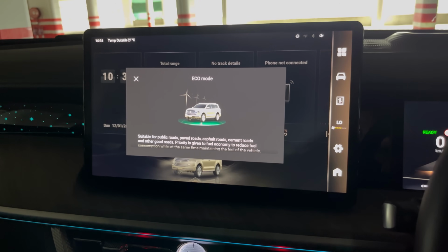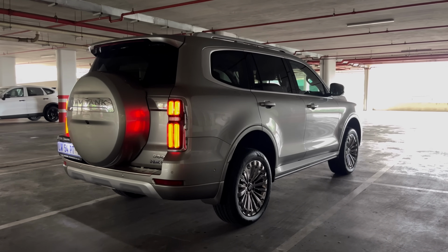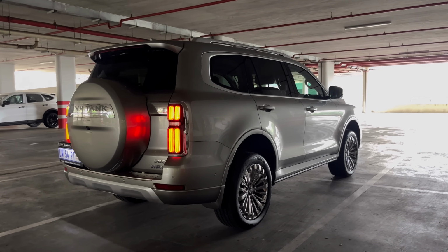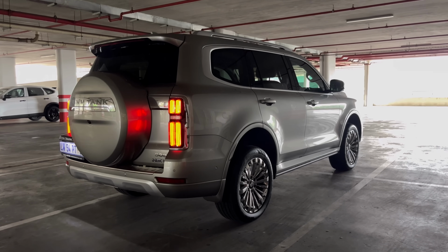I would be very wrong if I said they could have priced it at 800-something thousand rand or 900,000 rand. The car is well equipped. The car is worthy of being priced at R1 million. It's just that it's the brand that priced it. The problem is the brand, I guess. Or I don't know, I don't know how to explain this, you know?